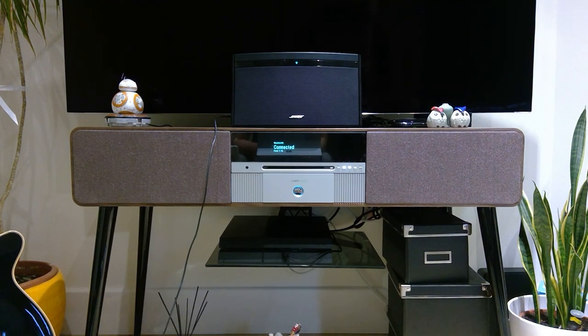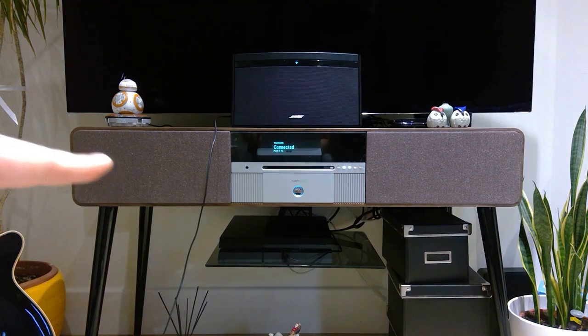Now I'm going to play this on the Ruark audio, the £2,000 one. So here it goes.